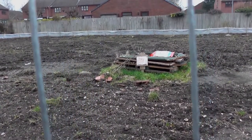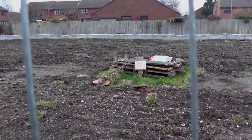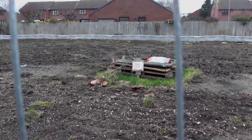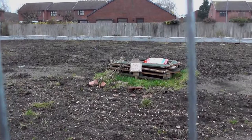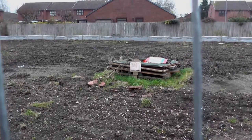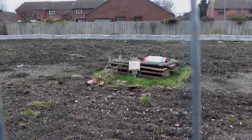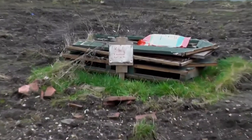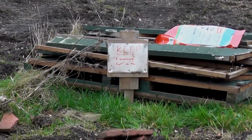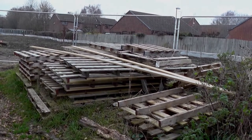There's somebody else's shed being left, and they flat packed it, but probably don't know how on earth to get it to the new plot. So they have assigned some new land for allotments, but it's not ready yet. So it says keep P. Simons, plot number 92. I hope he gets his shed back. And these could have been a pile of pallets they left for people to put their sheds on.